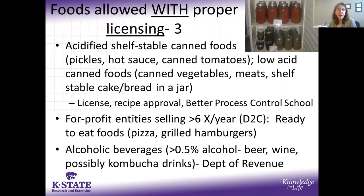Some more foods that are allowed, again, with licensing. If you're selling something like pickles, hot sauce, canned tomatoes, those are considered acidified foods. Again, if they're shelf stable, we have to have a license.